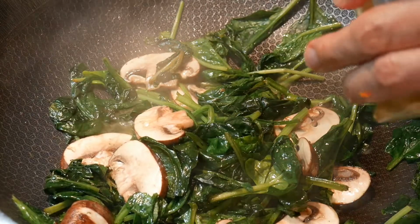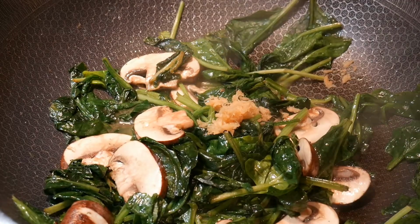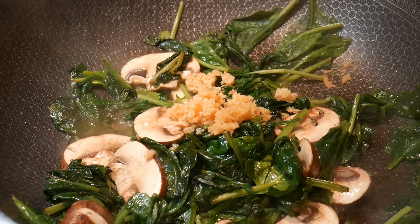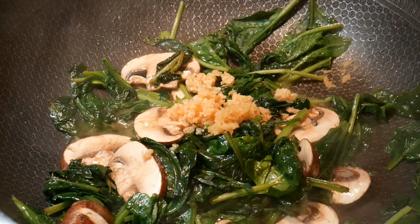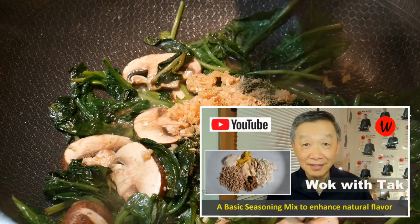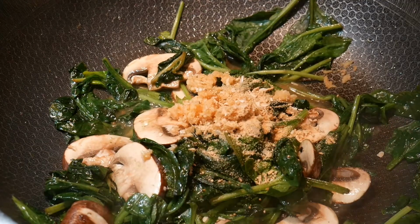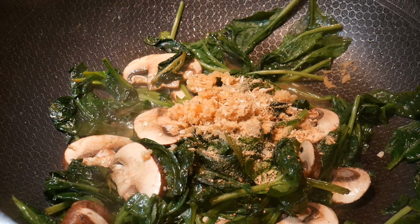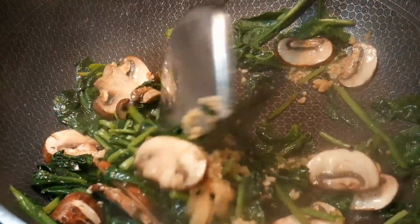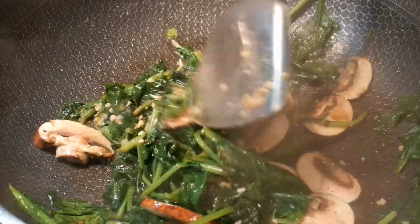I'm going to season this dish very mildly. I start out with 1 tablespoon of minced garlic. This is then followed by 1 tablespoon of minced ginger. I also use approximately 1 teaspoon of my basic seasoning mix. The garlic, the ginger, and the basic seasoning mix are all designed to enhance the natural flavor of the spinach and the mushroom and to provide them with an umami flavor.